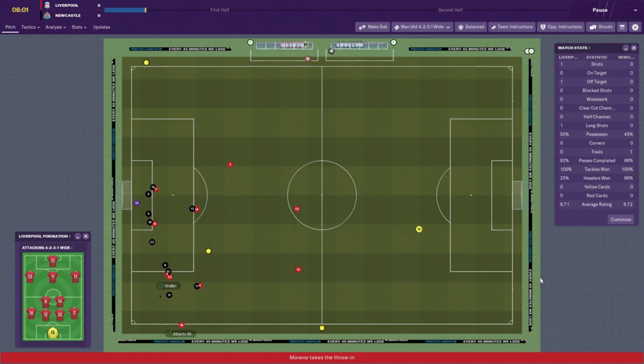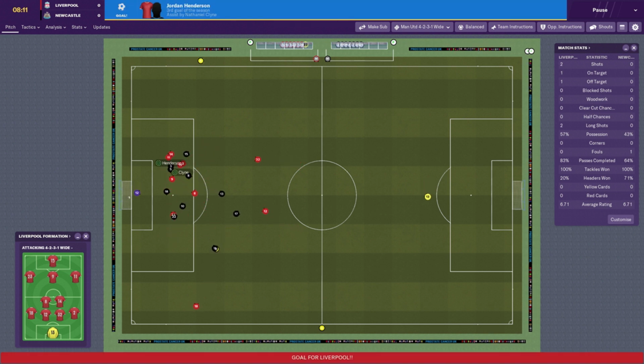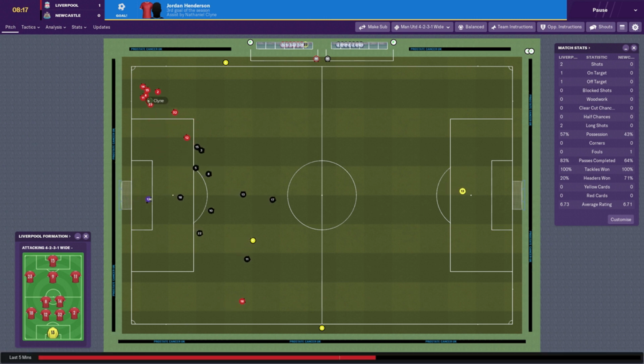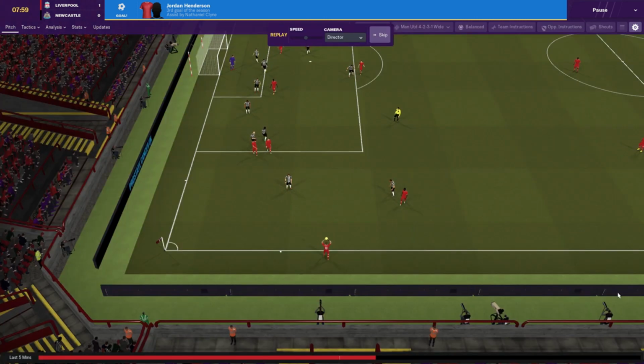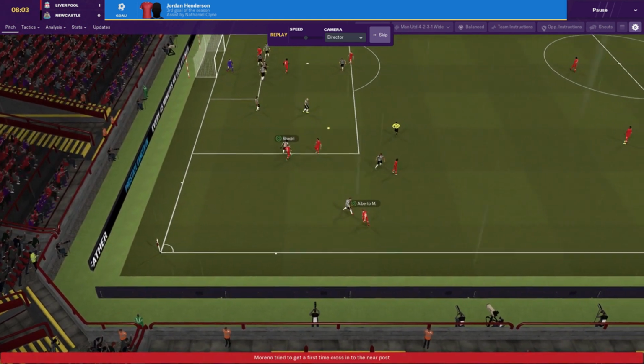First highlight, Alberto Moreno gets it into Shaqiri, back to Moreno, gets the ball in, but good header away from Dummett. Clyne into Henderson, Henderson shoots and scores. Former Sunderland man, probably well happy with that goal. Puts Liverpool 1-0 up, and it's a shot from about 18 yards out. Let's see it in 3D.